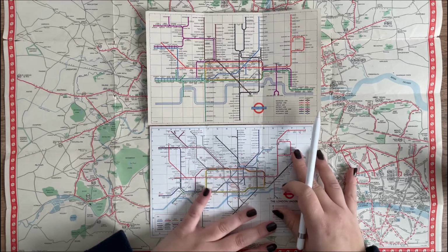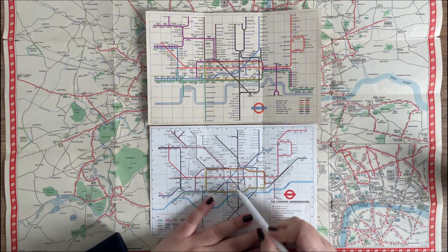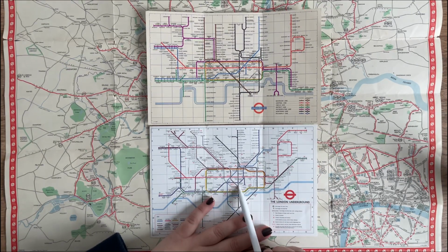Again, you can also check this one when in London. I've been to Charing Cross, the old station. It's gorgeous. I love Charing Cross as well.